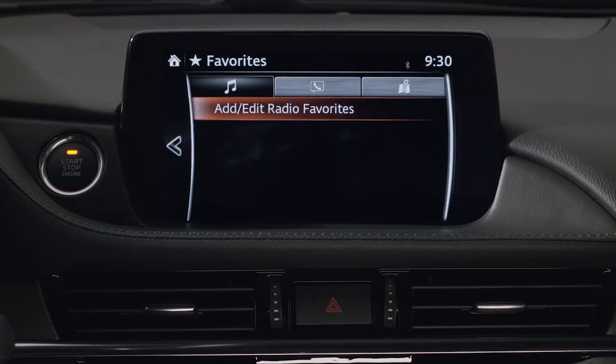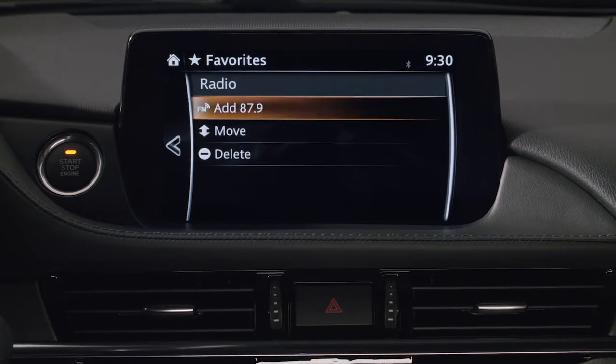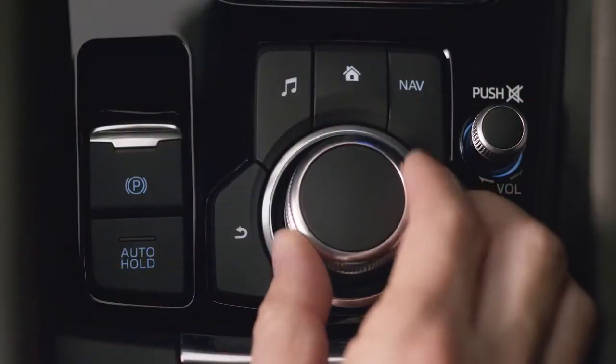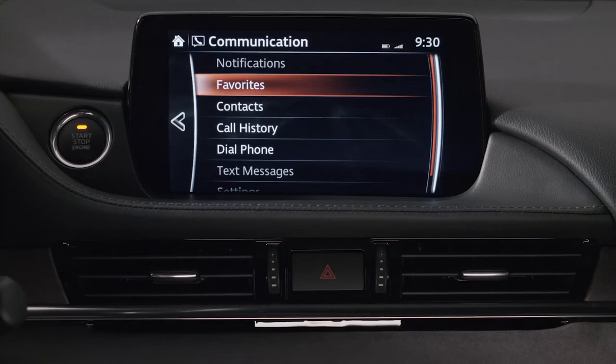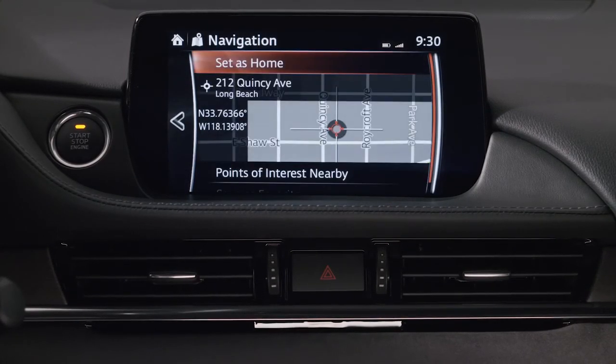To make changes, choose Add to place a new station, contact, or destination to your favorites list. Or delete existing entries if needed. Or, while enjoying entertainment from your audio sources, you can simply press and hold down the Favorites button to add that station or item. Do the same while browsing your contacts, addresses, or destinations to add items to those lists as well.